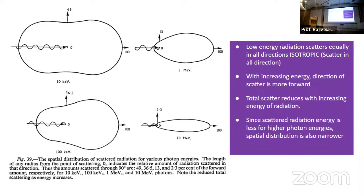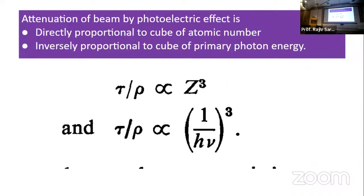The other is the direction of scatter. Low energy scatter is generally isotropic, so it scatters in all directions, if you look at it at 10 kV, whereas as you increase the energy, it is more of a forward scatter. The total scatter also reduces with increasing energy of radiation, and the spatial distribution is not isotropic; it is more forward and narrower. When we talk about the radiation beam which comes out, and why there is a need for a flattening filter in the modern LINAC, that is based on this principle.